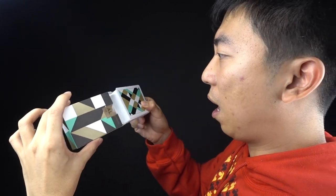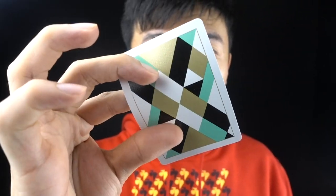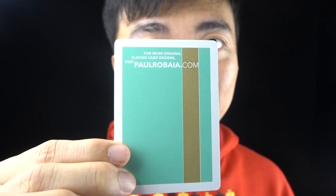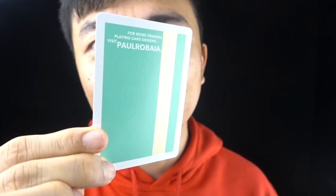Oh, wow. Two jokers, they look like this. One double back card. And one ad card. And I have to say, this ad card looks super good, super nice. Look at the gold ink on there. Oh, wow. Now let's take a look at the back design.